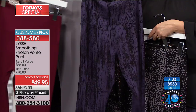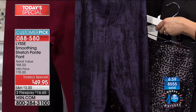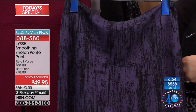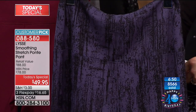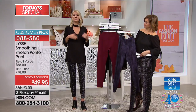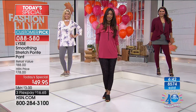And then look at this cool tech print, because I was telling Nicole, it looks like a watercolor, and it's done in that blue and black, but look at it, it's print done right. Very elongating, very flattering, like all LYSSE products. So you're going to feel really great when you put these on. They're easy to match with what you have in your closet, or if you're looking for a whole wardrobe, we've got plenty of tops and jackets and third pieces to go with these styles.